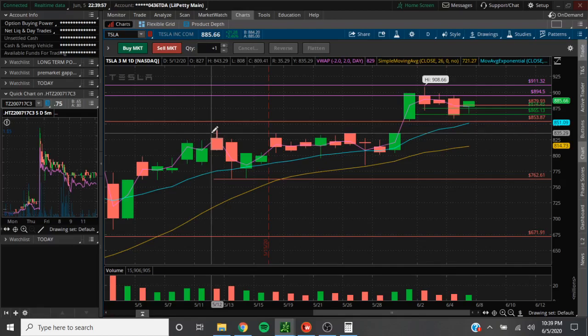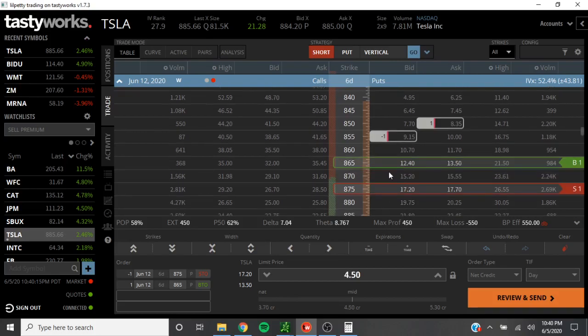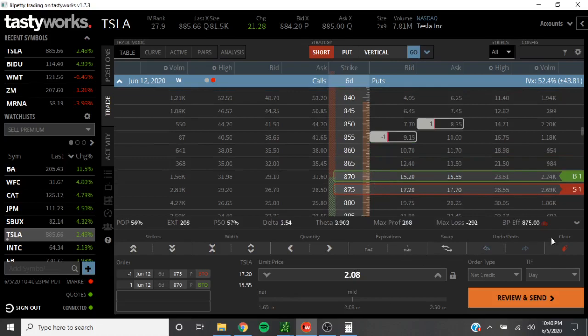We're selling contracts that are out of the money. We're taking a high probability trade. So for instance, if you wanted to sell this 875, you would collect this $208. Your max risk would be 292. If you add those two together, that will equal 500. If you strike them out, now you've got a $10 spread, so it's going to be $1,000, $1,500. You get the picture?